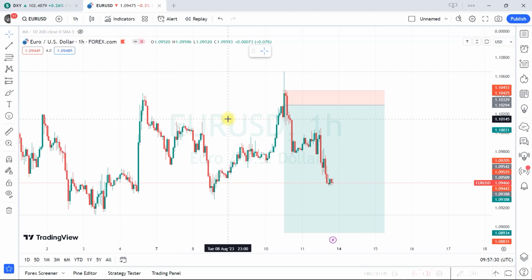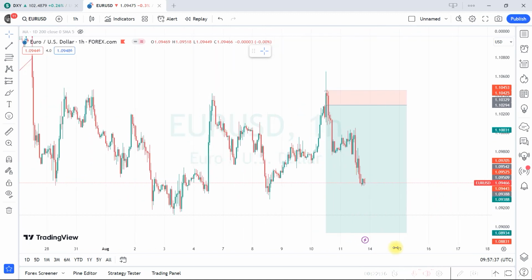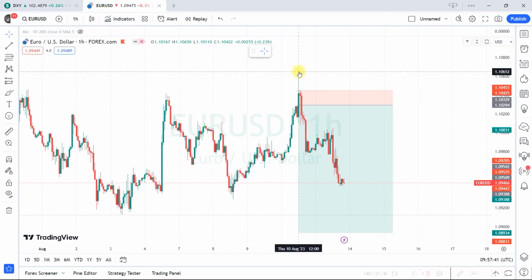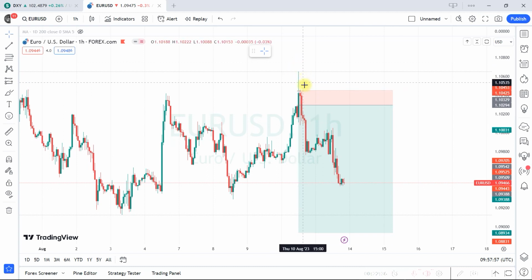This is what I had for the CPI. I was looking to short here and have my take profit here, but as you saw on the dollar index, there was that long wick, and that upward spike took me out. You can see I was not wrong. My bias was correct, but the entry was just the wrong one on an intraday basis.